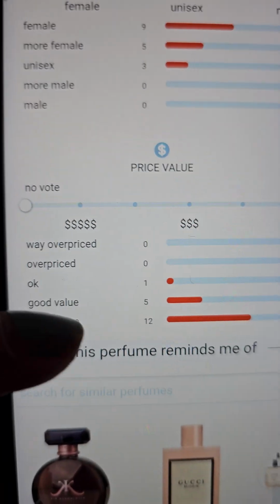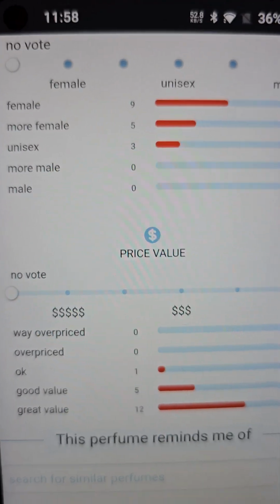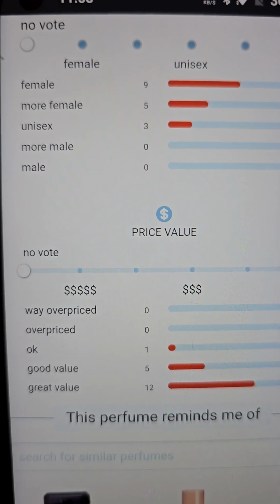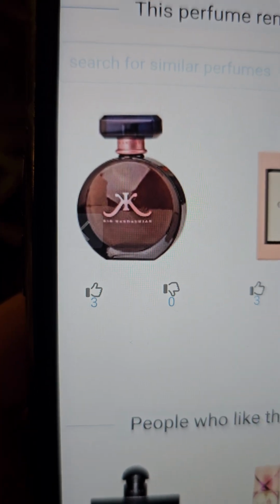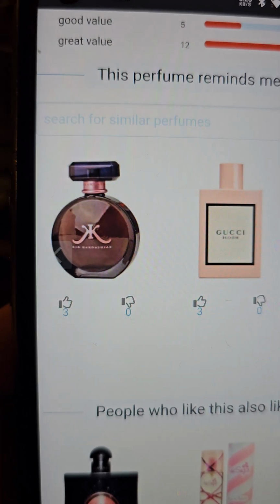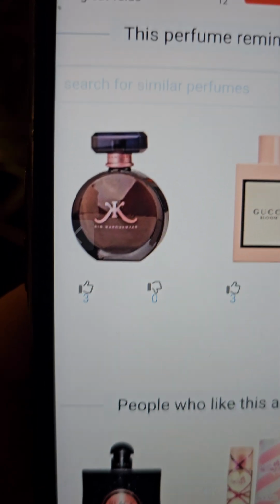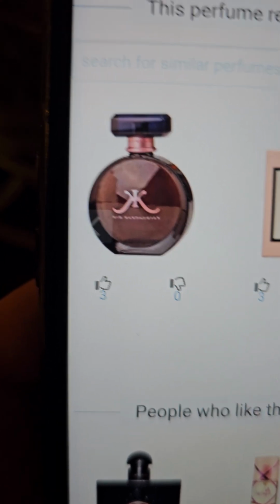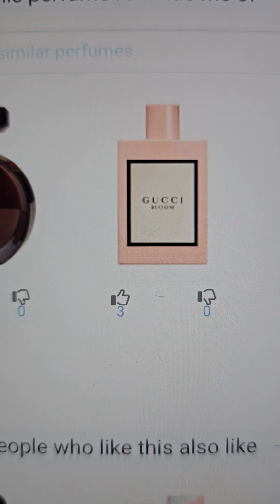Anyway, I have the Rare Vanilla Blossom, which is good too. So some people voted it unisex, but that's not a lot of votes. I definitely say it's unisex. So even though there's not a lot of votes on here, there are some that, like me, still voted it unisex. Now, some people said that it smells like this Kim Kardashian, which I have a small bottle of somewhere. No, actually, I think I sent that one to my daughter's house too. When I think about it, yeah, maybe because of that spiciness, but the Kim Kardashian is more floral than this. And I'm really surprised that 3 people would say it smells like Gucci.